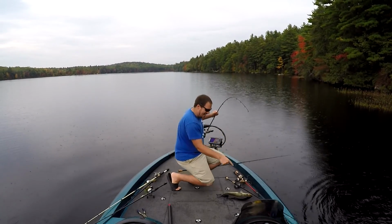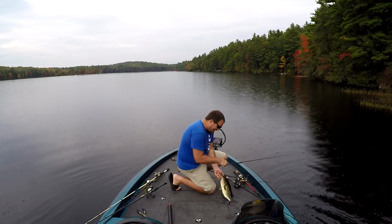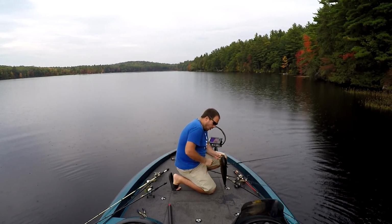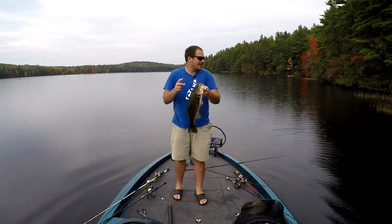There was a bigger one than that that just came up and tried to eat it first. He swiped it and spit it out, and then this one came up and picked it up afterwards. Whew. That's a good fish. I swear to God, there's two of them.